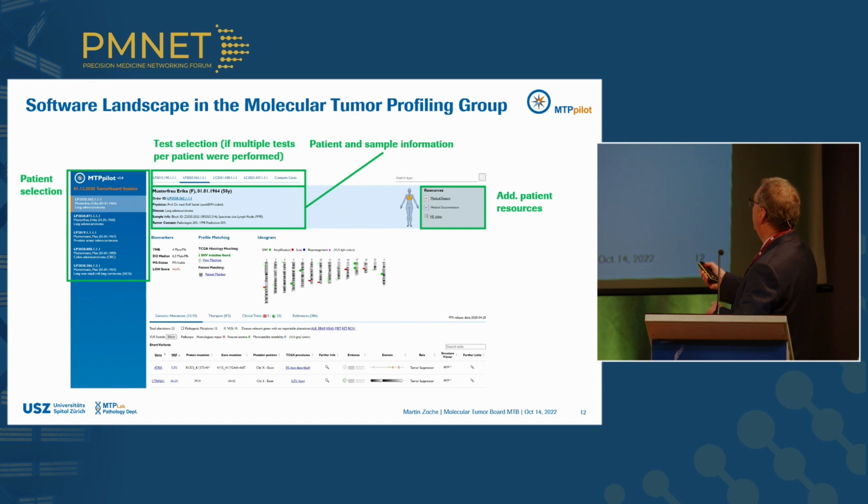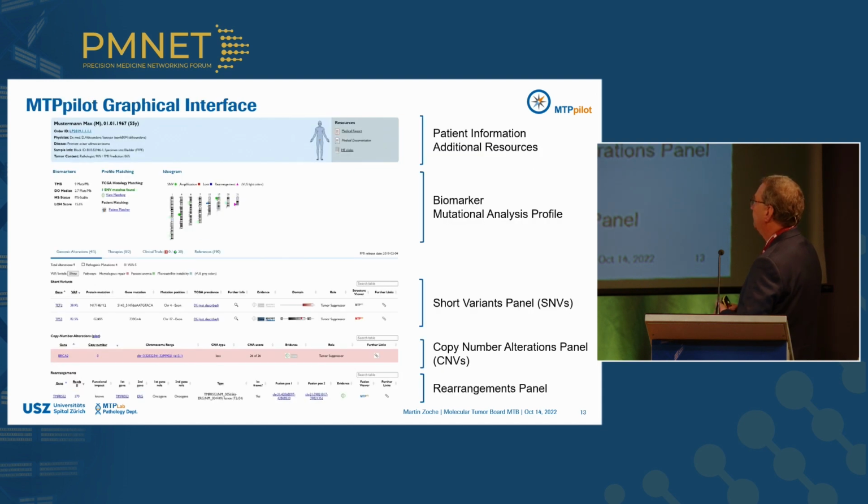Additional resources we can show, of course, we can look into the report, and also we can look into slides, H&E slides. We can show directly if there's a question, is it really the tumor we are discussing, the pathologist wants to see again the morphology, then we can look into this data.